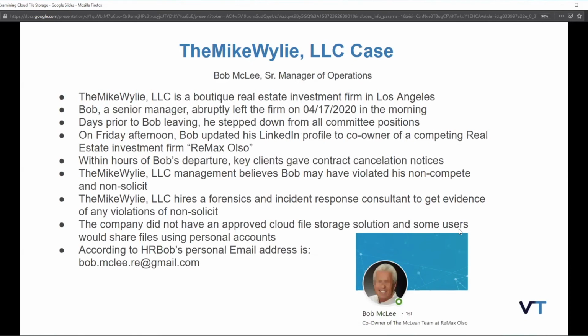And so let's take a look at our case that we're going to look at today. The way this is going to work is we're going to have a lab environment of basically that triage image I was talking about earlier of Bob McLee's computer. Bob McLee is a senior manager of operations for the Mike Wylie LLC. The company is a boutique real estate investment firm in Los Angeles, and Bob was the senior manager there.